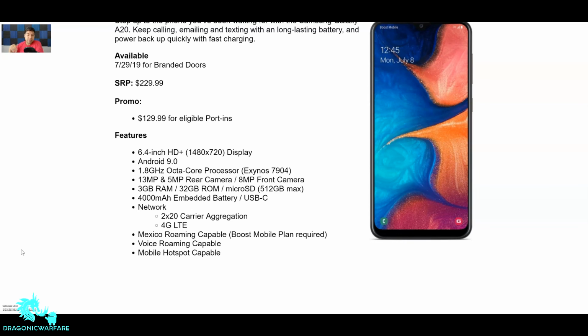Now, of course, this is what it was talking about, the battery, guys. This is rocking a 4,000 milliamp battery. So no wonder it was talking about the big battery. It's rocking a big battery. It says 4,000 milliamp embedded battery. So that means you can't take it out. You can't remove it. So don't even think about it. It's going to be USB Type-C, like I was saying. So thank God for that fast charging. It will have the Type-C network.